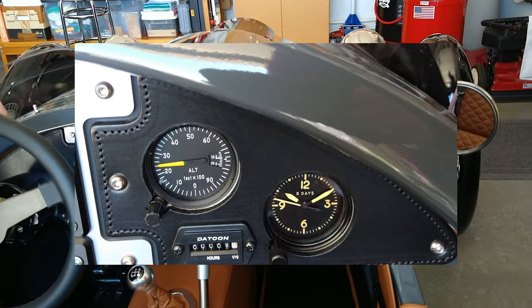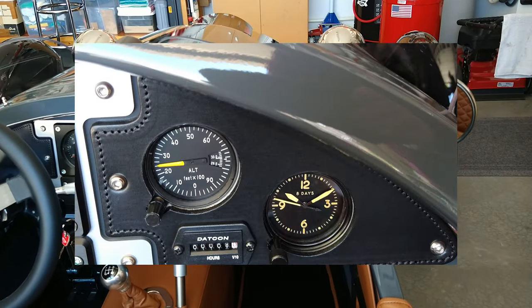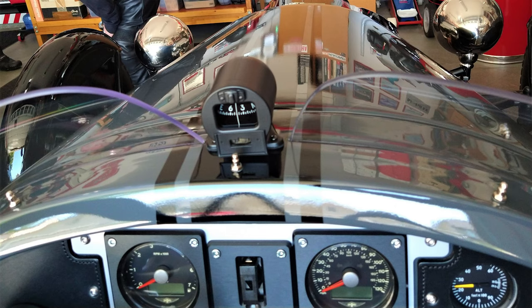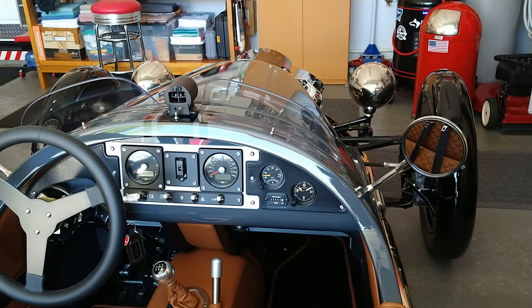Well, everybody needs an altimeter. Yeah. And I even ran the power for the little light in here. Oh, is it red? Yeah. Okay. Yeah. Nice. Goes on with the instrument lights.